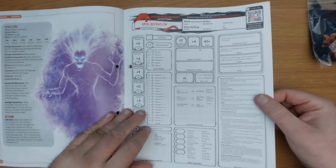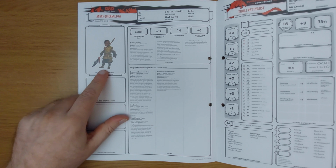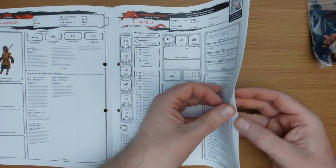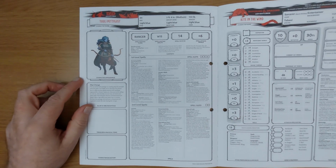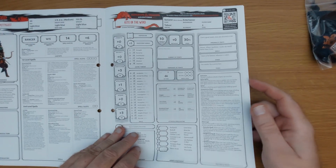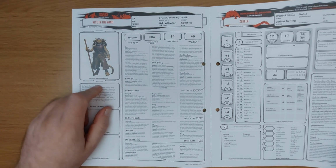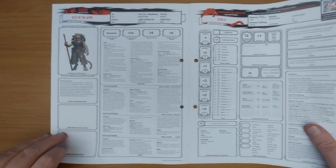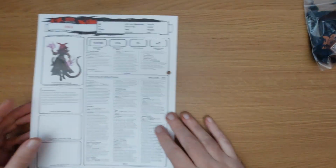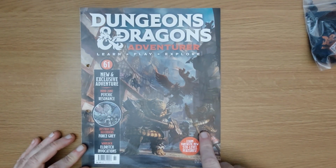So, we've got a halfling monk. Nice little picture, quite cool. We have a Genasi ranger, and it looks vaguely elf-like. I'm not that impressed with that image. We have a tabaxi sorcerer. Now, he looks familiar. Or she. Or whatever it is, I'm not sure. And we have a tiefling warlock, who does not look that familiar. So on the cover, we have that tabaxi.